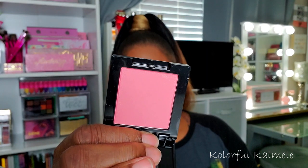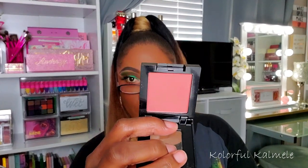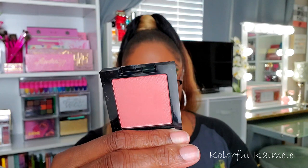Now I have a few of the Maybelline Fit Me blushes in the little square packaging, and this one is in the shade Rose. So that is what that one looks like, just a beautiful rosy shade. This one here is in the shade, is it Vine or Wine? It looks like Vine, but it could be Wine. The writing is very small. But that's what that one looks like. This one is in the shade Wine Bourgeois, it looks like. This one is in the shade Berry Bay.